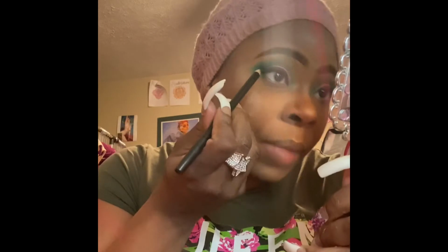Okay, so now I'm going to use Protection lip liner. Well, really, this is eyeliner. This is black, but to underline my eye.